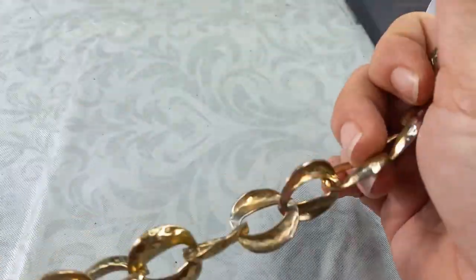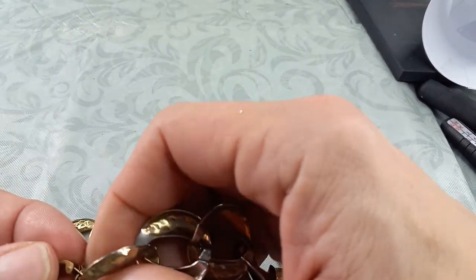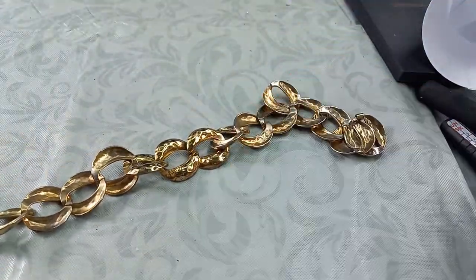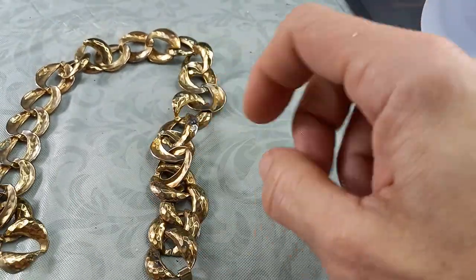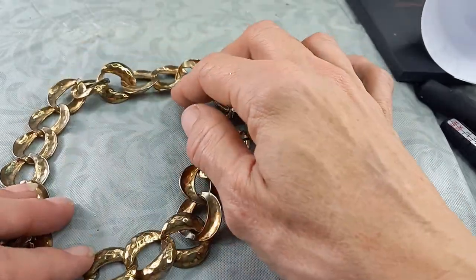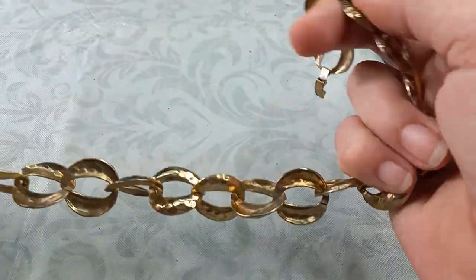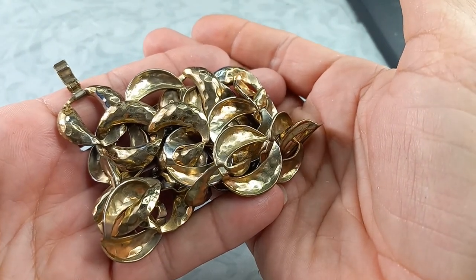And the last piece is a vintage gold tone necklace. Let's see if there's any maker's mark. I do not see one. This looks like it's from the 70s or 80s. Let me get you a measurement. She is a gold tone hammered, pretty small. She measures in at a 7 inch wearable. So because of the condition, let's just do that one for three.